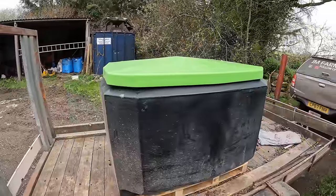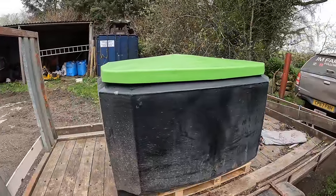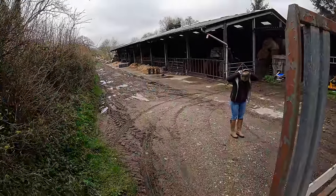Right, we're taking that for a road trip in a minute. Need to find some way of tying it down first, though. We've got cattle to do before we do anything else.